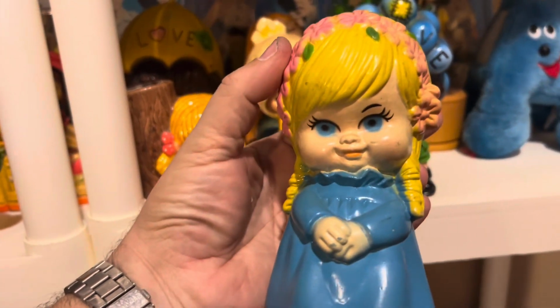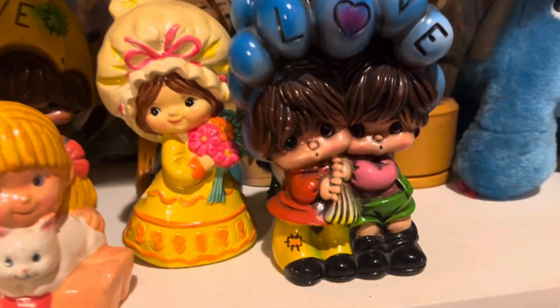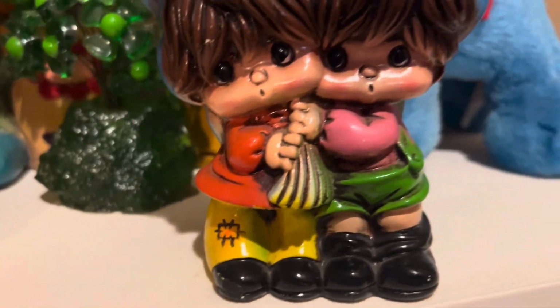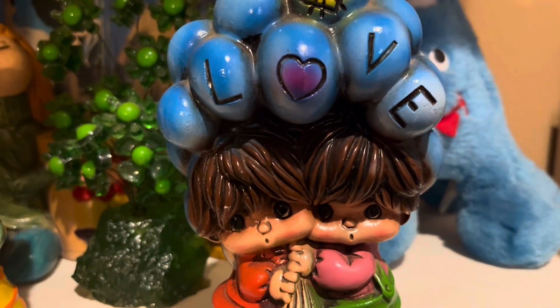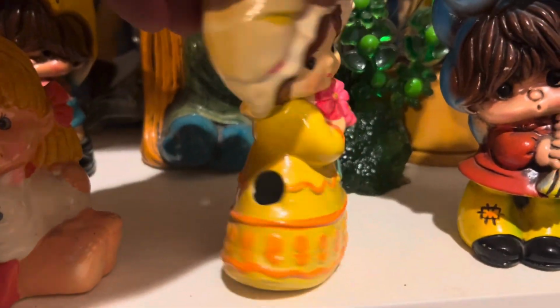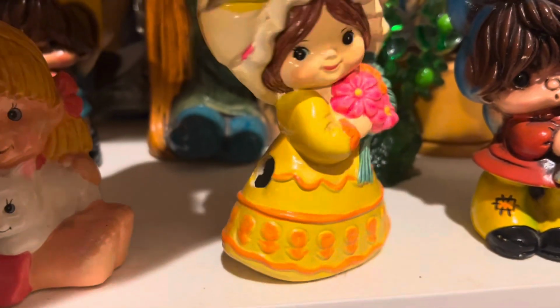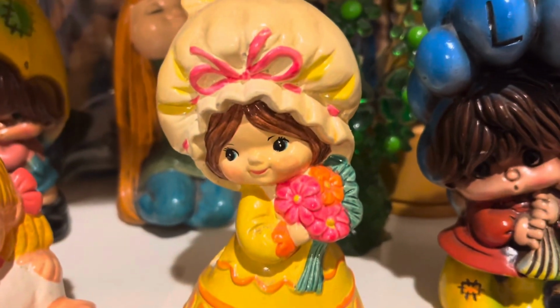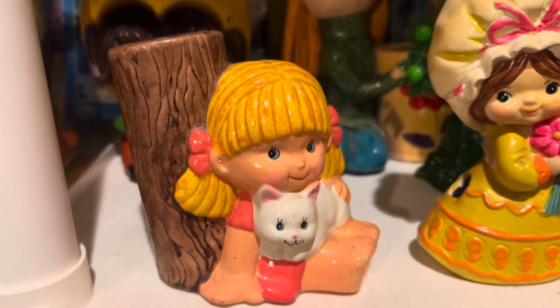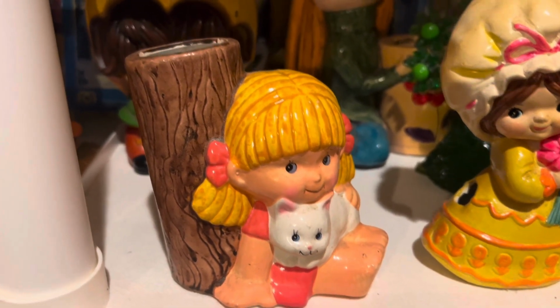Little blonde girl in the blue dress is a bank. She's probably worth about $12, maybe a little bit more. These little two kids with the balloons are worth about $16. Very 70s, maybe even late 60s. This little girl with the yellow dress and flowers is worth about $12. I always pick this bright fluorescent ceramic up when I see these at thrift stores and yard sales. The little girl by the tree is worth about $12.